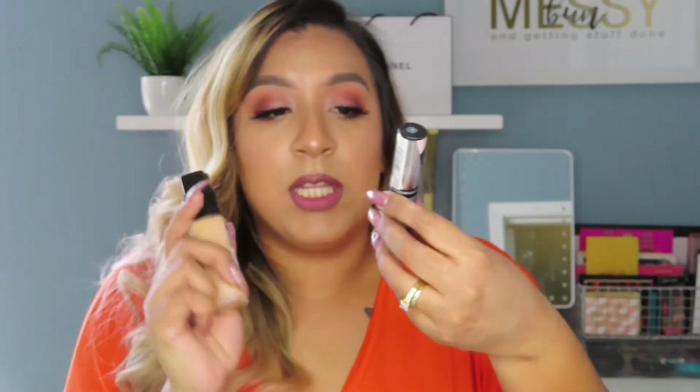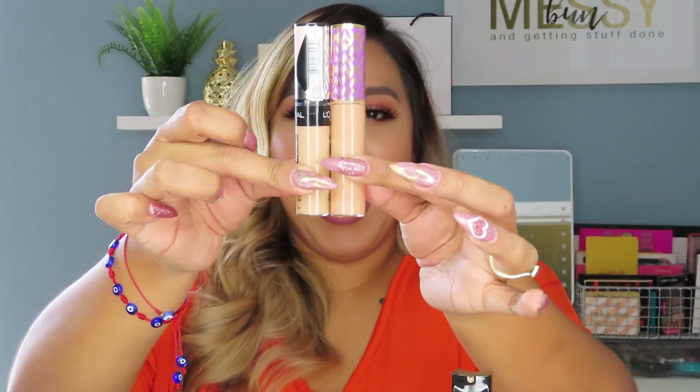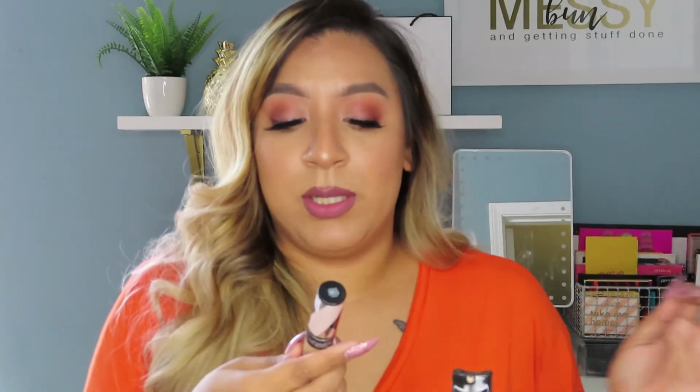But if I were to go to an event or anything like that, or I am gonna be taking pictures, this is not the foundation that I would be picking. As far as the concealer, I absolutely loved it. I feel that this might replace my Shape Tape. I love how cute it is. I love the same packaging. Oh, and same size. Look at that. So basically, this is the same size, same amount, for probably half the price, which is amazing.